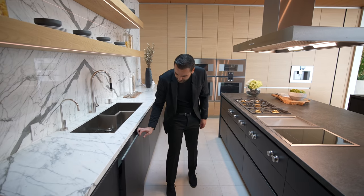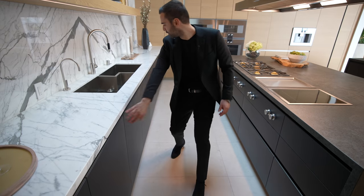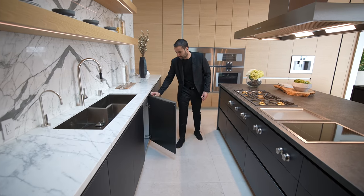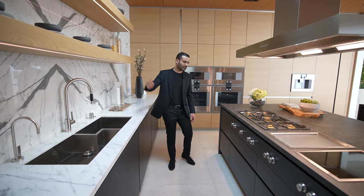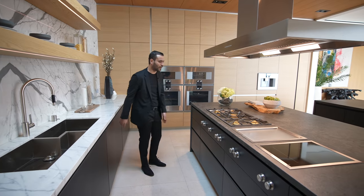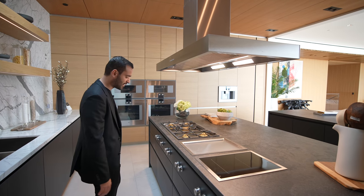Yeah. Now, let's see, not this one. Dishwasher number one, all Gaggenau appliances. We have the dishwasher number two, never mind. Here, there you go. Open shelving. Let's focus on this side. We have the griddle, gas cooktop, vent above, this whole open design.